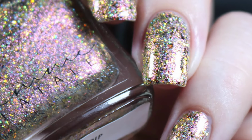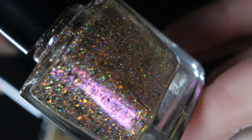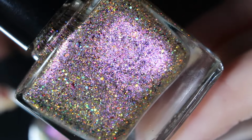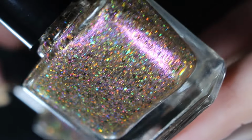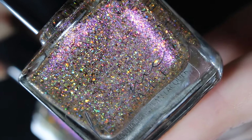Lastly, today I have Ego Trip, and this is described as a shimmering pink base filled with chrome flakes and golden holographic glitters. So this one does have a pretty strong shift on it as well. It really looks awesome over black. I do have that photo available. I'm not going to show you how it swatches today over black, but trust me, it's amazing.